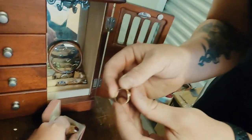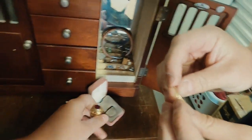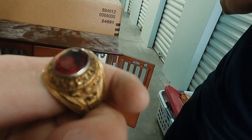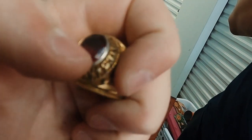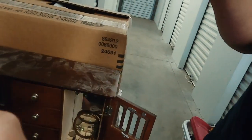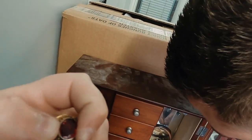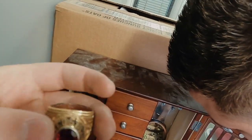What about this though? Well, it's a class ring, so it's probably not. Well, actually, it's not a class ring. It's U.S. Army, so I doubt it, but... But what about this? Isn't it a ruby? So this is 10K. Wow. Do you think this is a real ruby? Yeah. Well, it's probably garnet, whatever it's called.